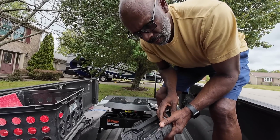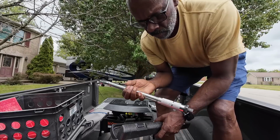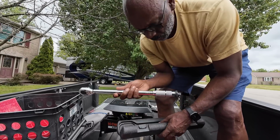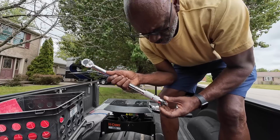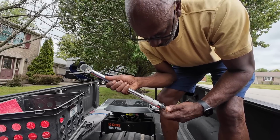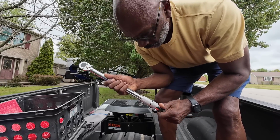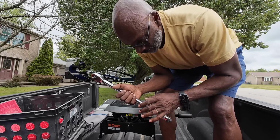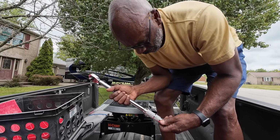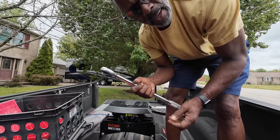Oh, I don't know if any of you know about this, but these torque wrenches, you can dial in your foot-pounds, and then you can lock it down so it stays there. But when you're finished, loosen it so that it doesn't lose its accuracy. So loosen it, keep the tension off that spring in there.